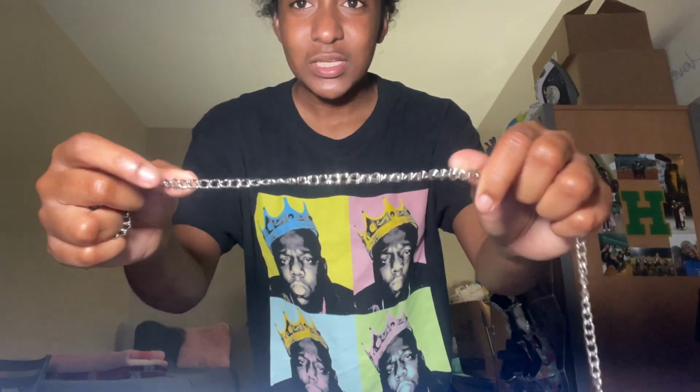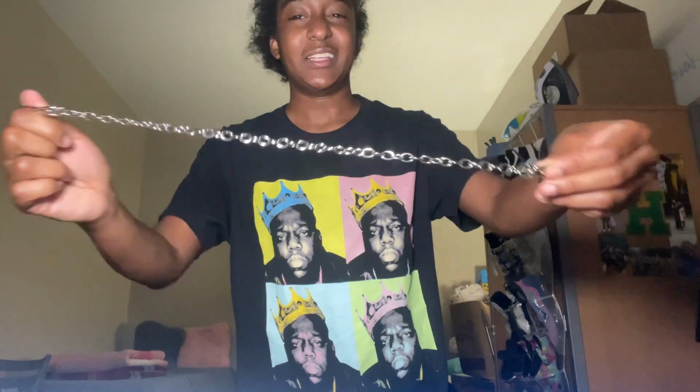Last but not least, we got these. Now, y'all know how the rock star people put the chains on their pants and stuff. Yeah, I got one of those just so I could see what it gives and stuff like that. So this one's like a regular, like this is the longer one. It's regular, nothing special at all. And then you got this one, chain's a little bit bigger and it's shorter. I like this one more. I don't know why, I just do.